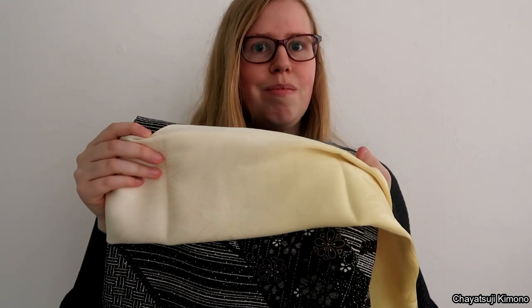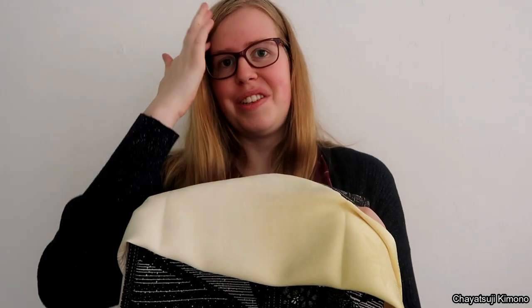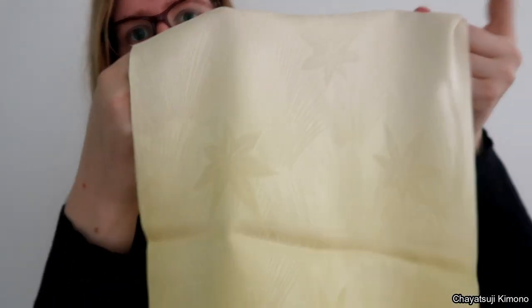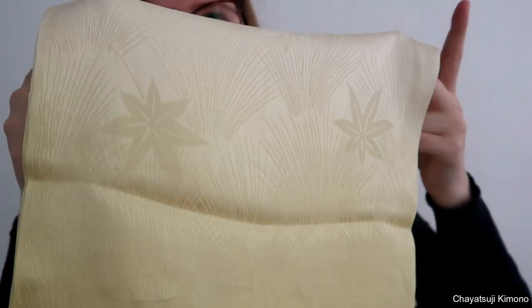And it's autumn design as well. I got an idea. How does that look? I may try this afterwards. Let's see if I can make them look good together. Because hopefully you can see that. Yeah, they do show up. The beautiful maple leaves and autumn grasses woven in. Stunning.